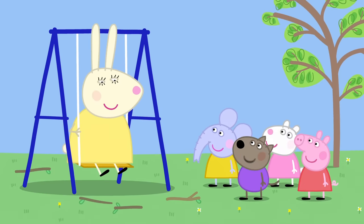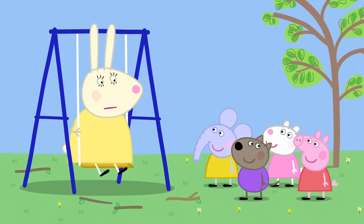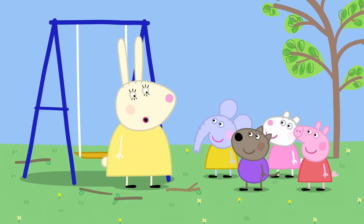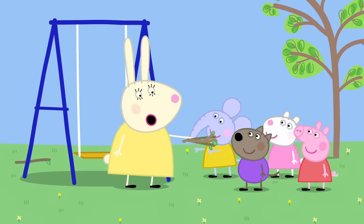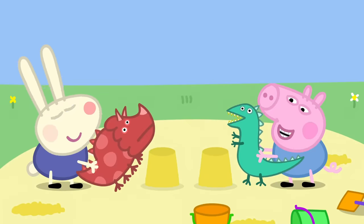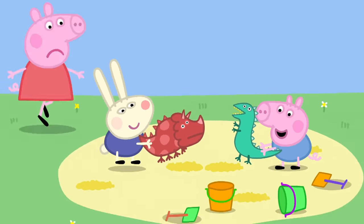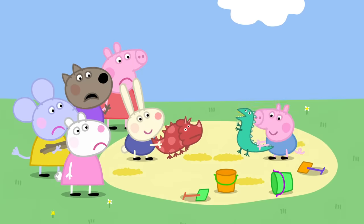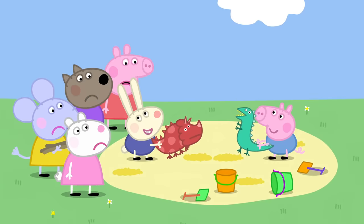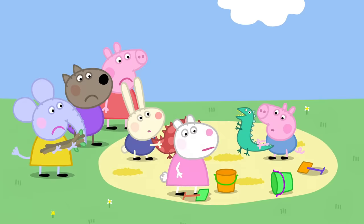Hello, Mummy Rabbit. Have you got any spare trees? We need trees for our desert island. Oh, I see. How many trees would you like? Enough to make a forest. There you go. Thank you. The dinosaurs are having fun jumping up and down on the desert island. The dinosaurs have broken everything. Naughty dinosaurs. Now we'll have to make it all again.